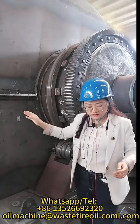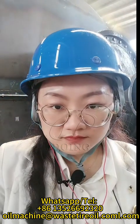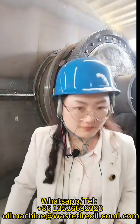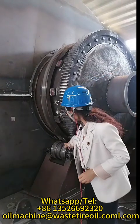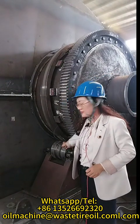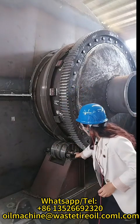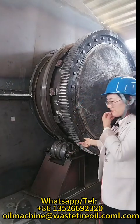And you can see this bearing. This bearing is very big. It's much bigger than the old one. Also, this part is very flexible. After some time of running, the reactor maybe needs to be balanced again. Just move this screw, okay. The screw is especially useful to make the reactor balance.